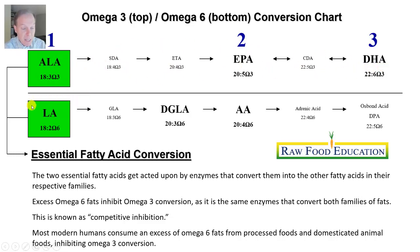Let's take a look at the omega-6 family. We start with 18,2 omega-6. By the time we get to the end, we've got 22,5 omega-6. So it's the exact same story. More double bonds, more carbons added as we go along.